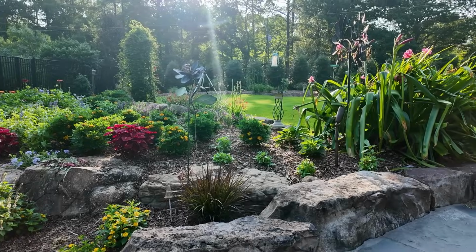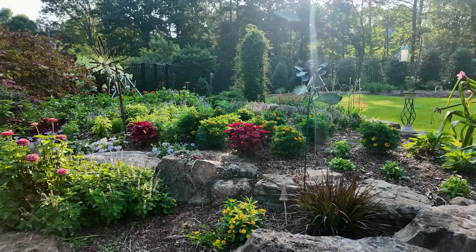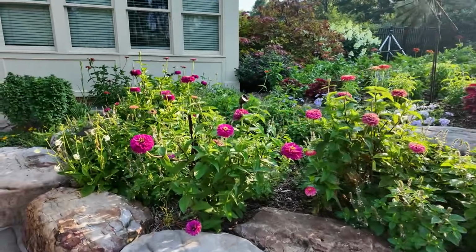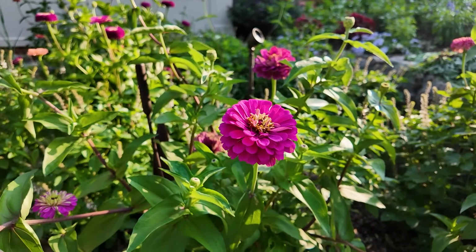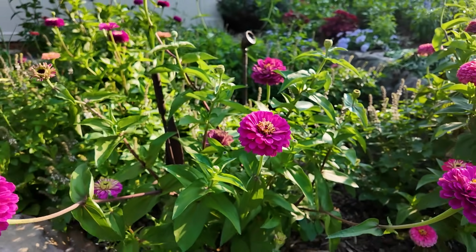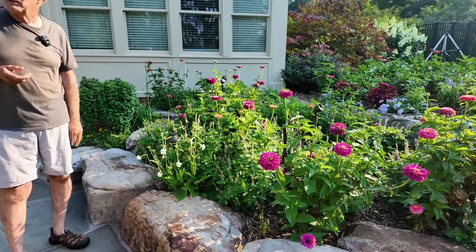Many of them are chosen for their pollinator attractiveness. Zinnias are always a great plant. Are these Benarys? Yeah, these are Benary's Giants. Okay, I love that cultivar, or that series. They tend to be a little more powdery mildew resistant. They will hang in there typically to about mid-August. A zinnia by mid-August is looking pretty tough here.